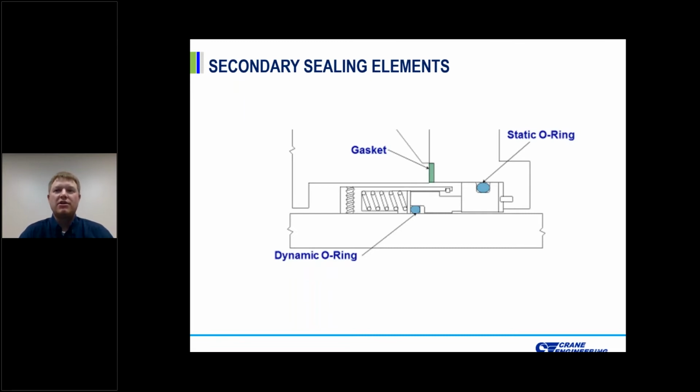And then the last one to note on here is your dynamic O-ring, which depending on your seal type is a dynamic O-ring or it could be a bellows, but this seal does a little bit of double duty. It has both static sealing, but then it also has to be able to dynamically move with wear on the seal faces, run out, any of those types of things. So this is an extra important O-ring, and we'll talk about a little bit of what that entails and some of the advantages and disadvantages as we move forward.